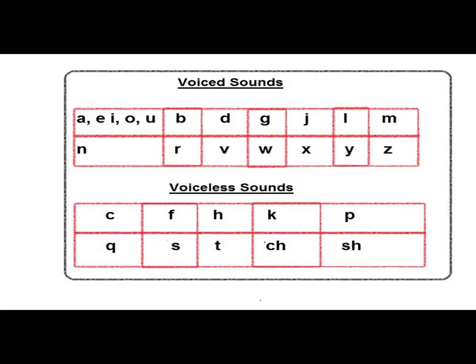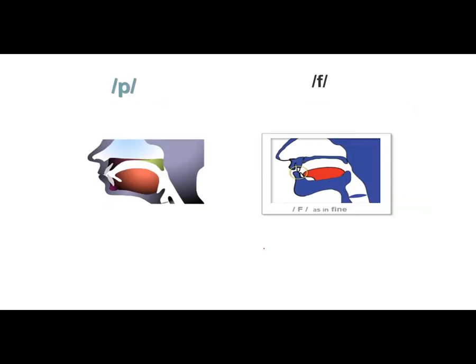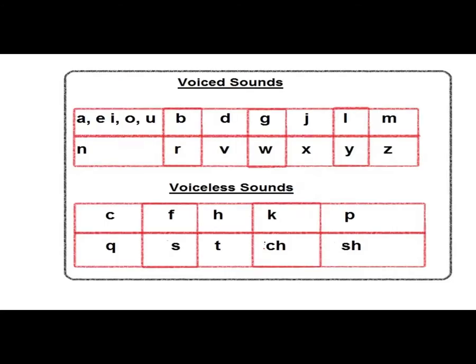So we take a look here at this happy little chart. We see voiced sounds and voiceless sounds. It helps when we see the vowels A, E, I, O, U, and B, D, G, J, L, M, N, R, V, W, X, Y, Z. But then voiceless: K, F, H, P, S, T, Ch, Sh. All those fun things. So that's a basic overview of voiced and voiceless. They're fun sounds to make. Sometimes kids like it. You go chicka chicka chicka choo choo.